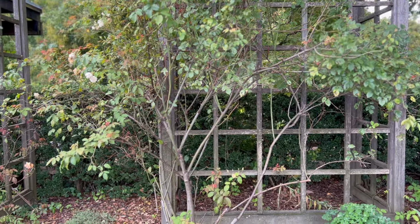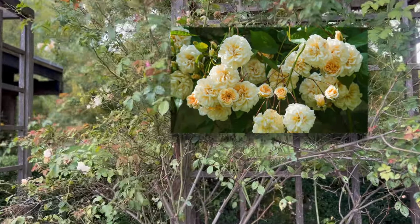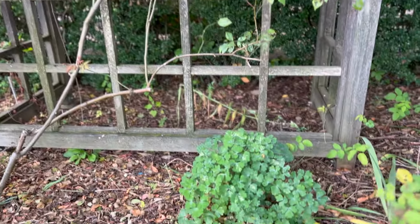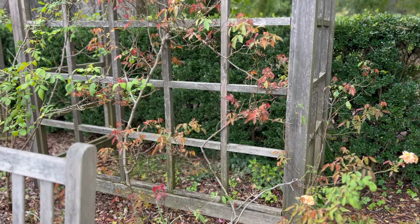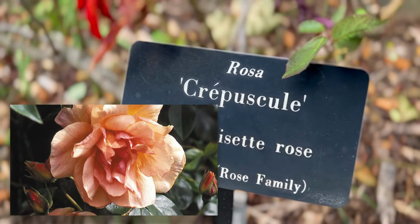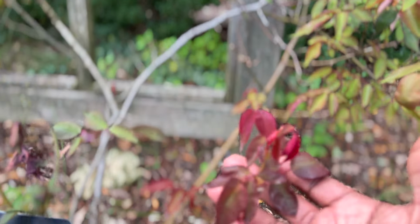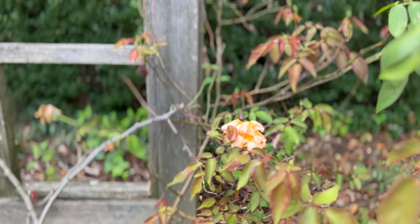This climbing rose is called Alister Stella Gray. You can tell they really gave up on training it. Down there you got a clump of columbine. This climber is called Crepuscule. It's a tea noisette rose. It's got some beautiful new growth and some spent blooms.